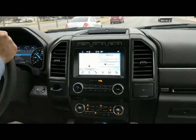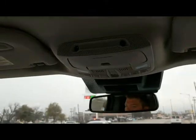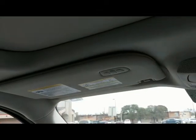A few other things to go off of, you do have your buttons here at the top for your lighting, your sunglass holding right there on the visor. You have your buttons that you can program for any kind of gates, garage doors. You have 3 different programmable buttons for that. And then you have your full dual panoramic moonroof, which is an amazing feature. I absolutely love those.